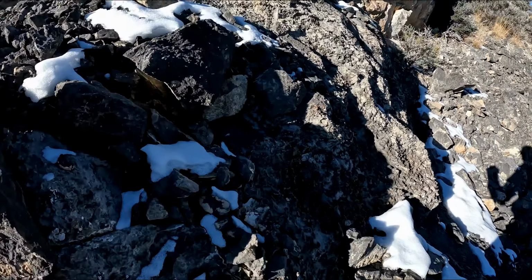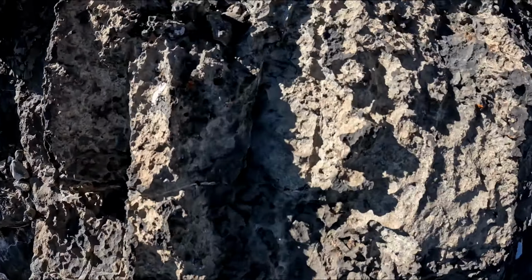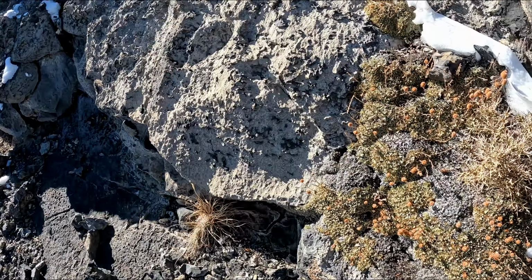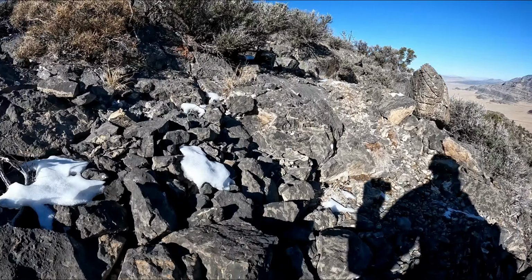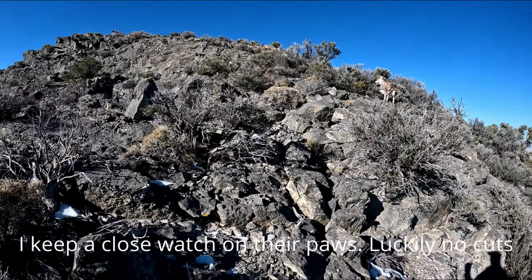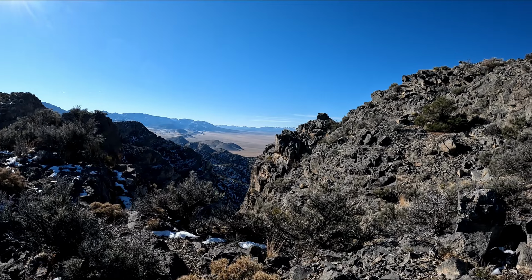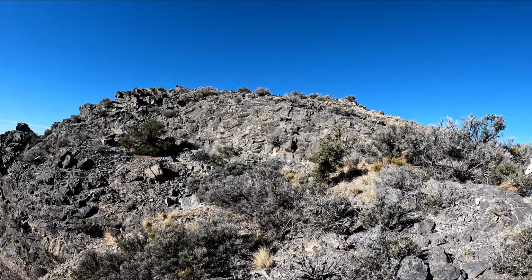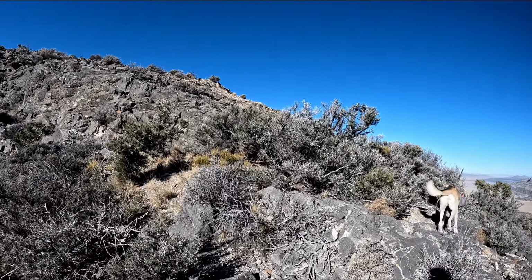The good thing about this limestone rock is you get great traction. The bad thing about it is it's sharp, and I don't want it to hurt my dog's paws. Well, we'll go ahead and go up to this one first. Then we'll head over to the summit, just because.